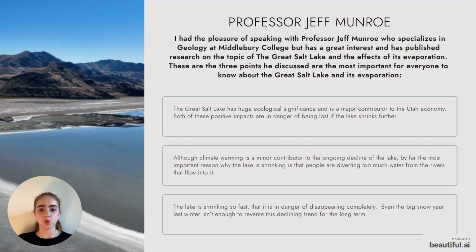Although the climate warming is a minor component to the ongoing decline of the lake, he reiterated that by far the most important reason why the lake is shrinking is that people are diverting too much water from the rivers that flow into it. And finally, the lake is shrinking so fast that it is in danger of disappearing completely. Even the big snow last year wasn't enough to reverse the declining trend for the long term.